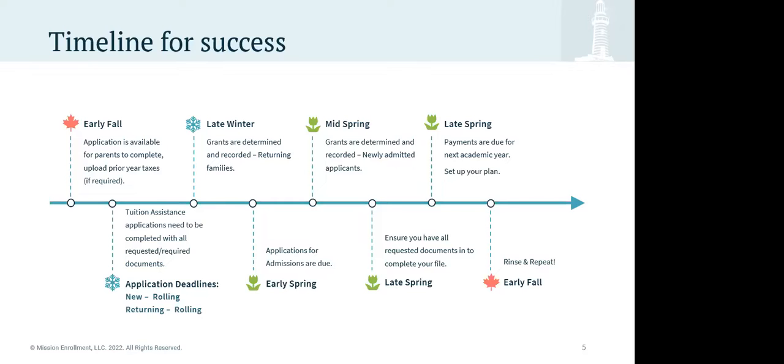Oftentimes, the schools will look at the prior year tax returns to get an estimate of what you're going to be able to afford to pay. And then they'll ask you to submit your current year taxes in the spring after the tax deadline, potentially, just as a check and balance on what we thought was going to happen and where we're at now. By late spring, most schools will have you starting your tuition payment plan. So you've got your child in, you're very excited, and you start making your payments usually by May and June, depending on the school's timeline.